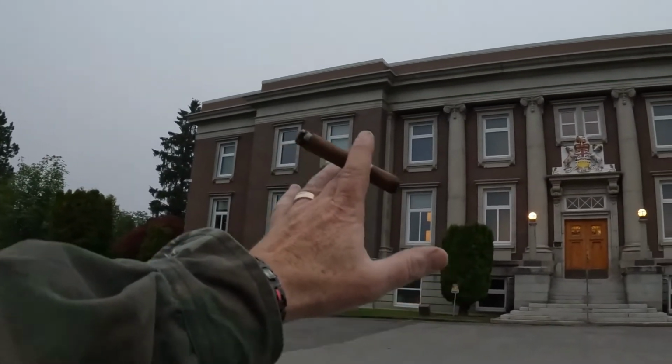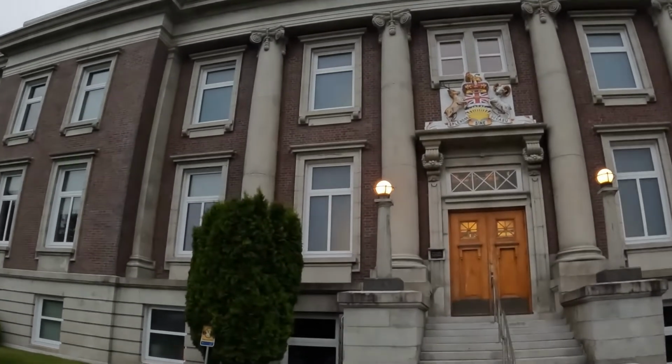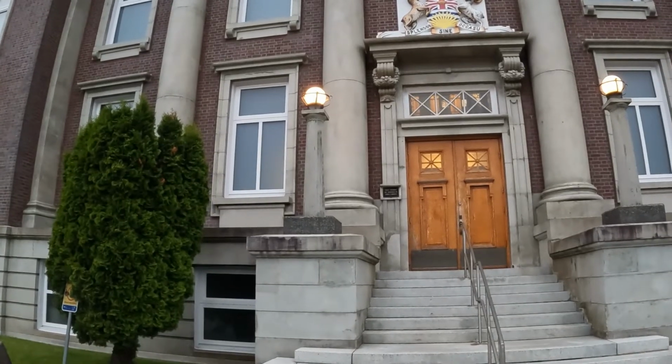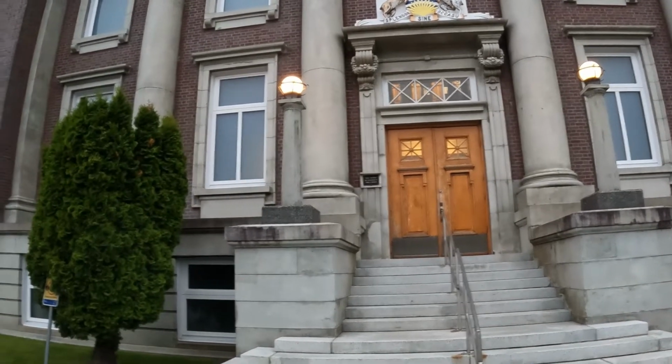Grow up. Two stories, red brick, classic columns. I think those are those Corinthian columns. I think Corinthian has the curves on the top of it. These premises are monitored by video camera. Well, what premises are these?